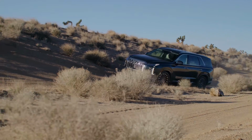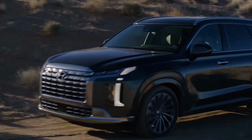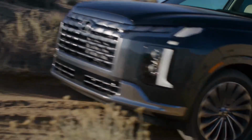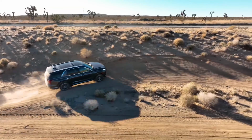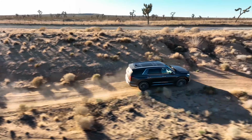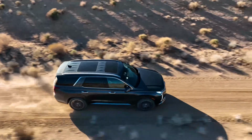The 2025 Hyundai Palisade. I saw so many rumors and renderings saying that this model year was going to be completely redesigned, yet here we have confirmation from Hyundai themselves that the 2025 Palisade will simply be a carryover model. We're just going to get some subtle tweaks and changes to the trim levels, the packages, and the pricing.